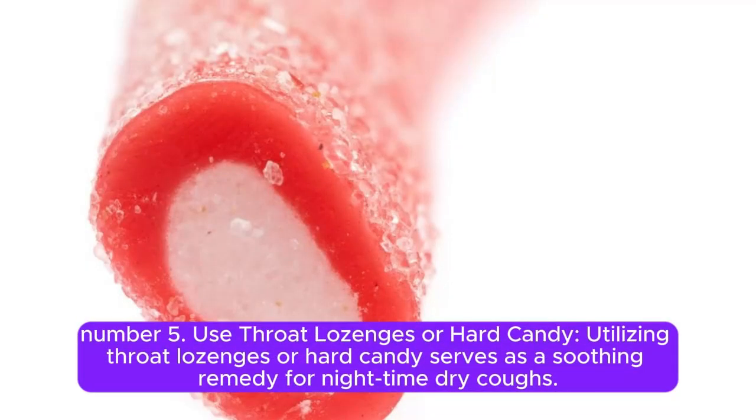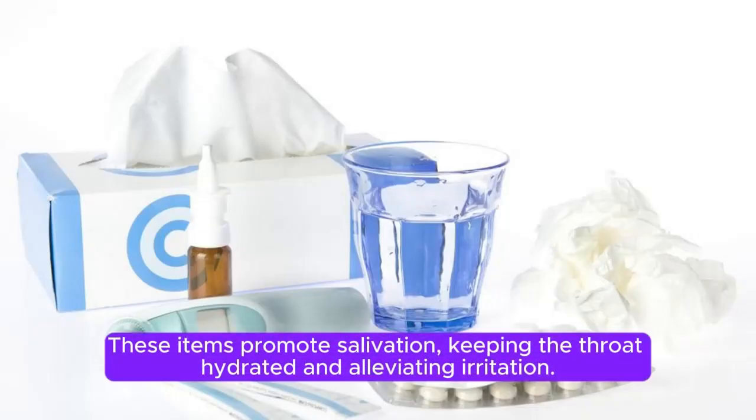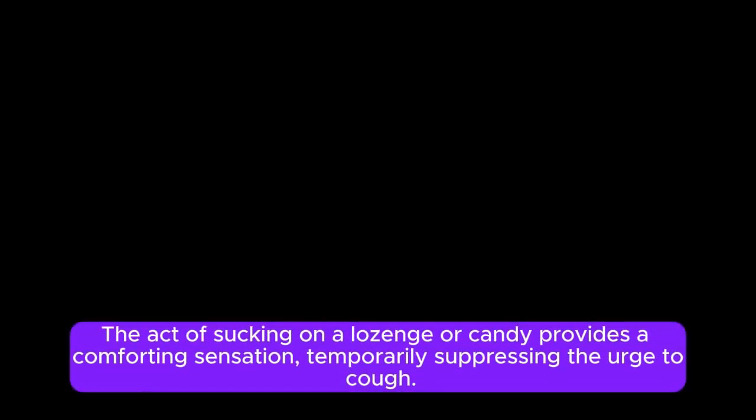Number 5. Use throat lozenges or hard candy. Utilizing throat lozenges or hard candy serves as a soothing remedy for nighttime dry coughs. These items promote salivation, keeping the throat hydrated and alleviating irritation. The act of sucking on a lozenge or candy provides a comforting sensation, temporarily suppressing the urge to cough.